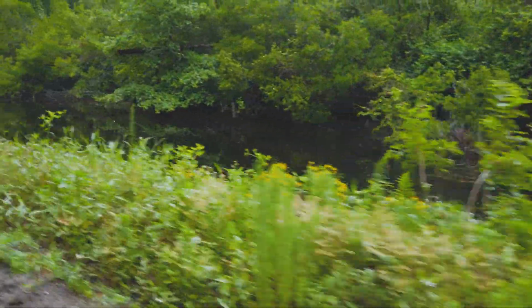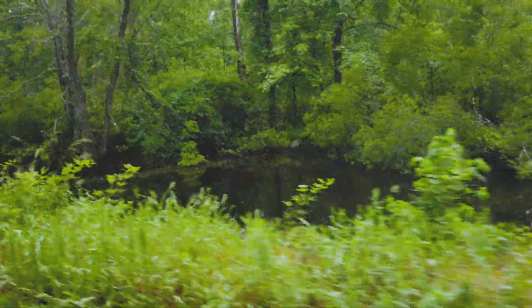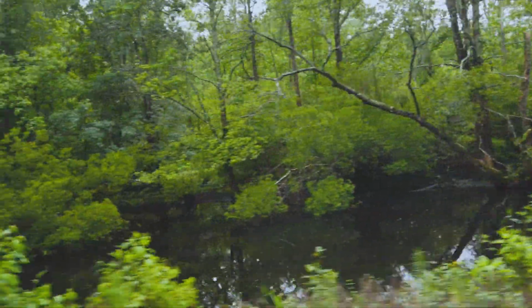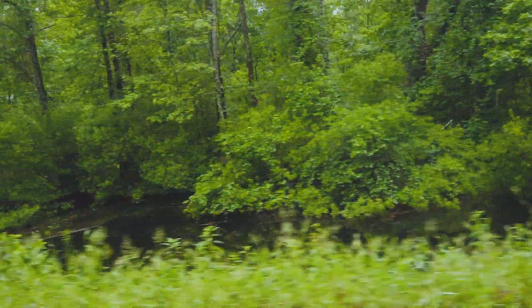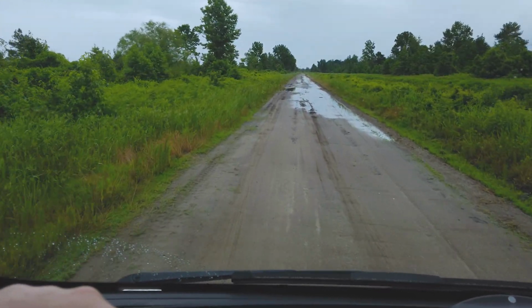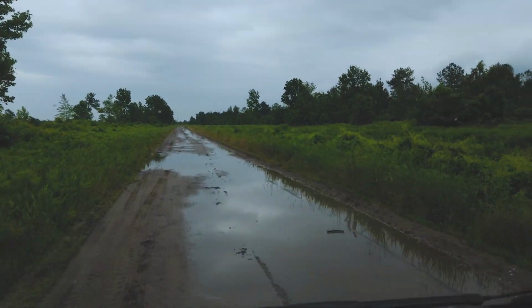Hold on to that thing. Watch out for mud getting on the lens. Yeah, that water is high. Oh, but if you stay on this side of the road, maybe. Oh, that doesn't look good though. That doesn't look good.